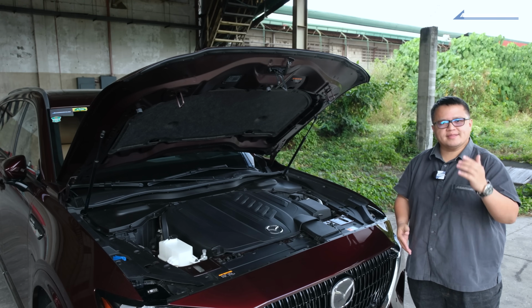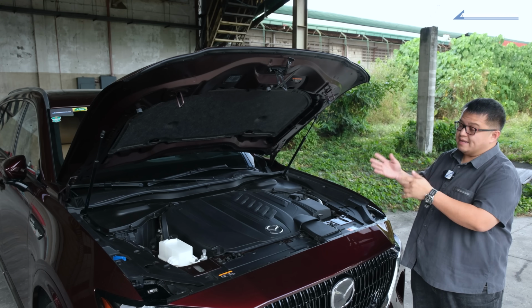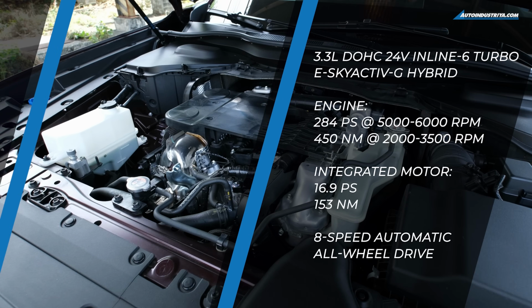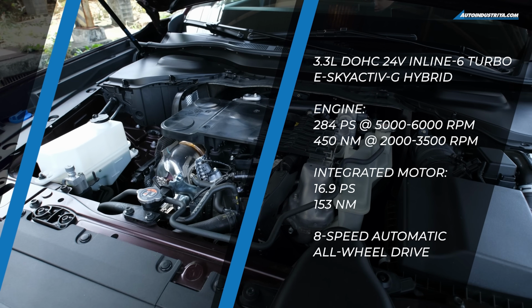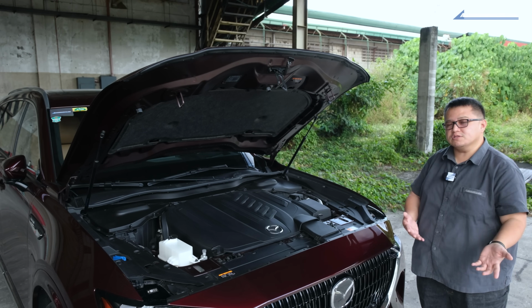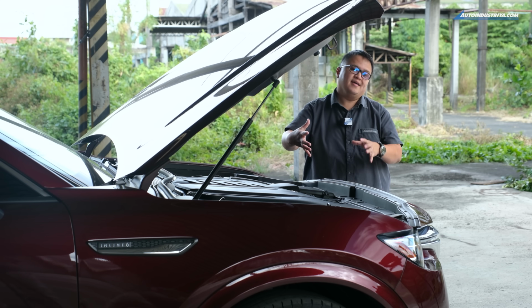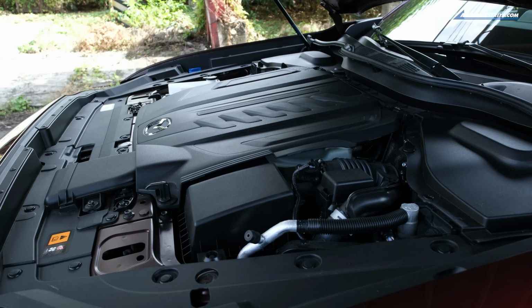Now here is where it gets interesting. What is under the hood of the vehicle? Now, if you've seen my video of the CX-60, same thing. It's a 3.3 liter inline six engine with an all-wheel drive system that is kind of rear biased. Now, what makes this different is that it's also a hybrid, because between the engine and the transmission, there is an integrated motor giving you extra power and extra torque.